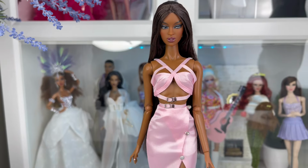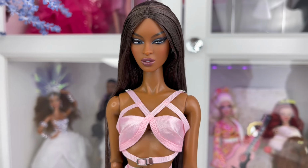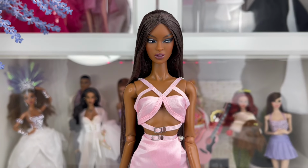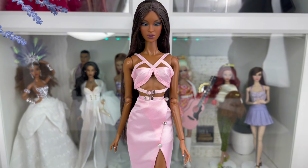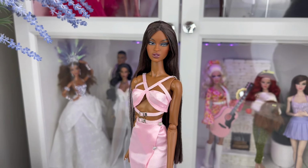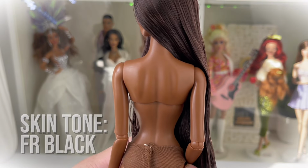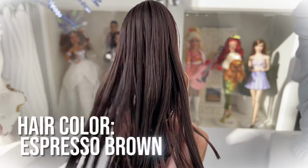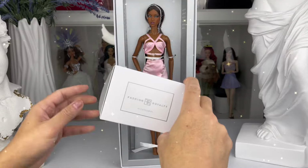Here's Adèle Makéda without her accessories. This doll has the body type of FR 6.0 with skin tone of FR black and a hair color of espresso brown and with hand applied eyelashes. And here are the accessories that come with this doll.